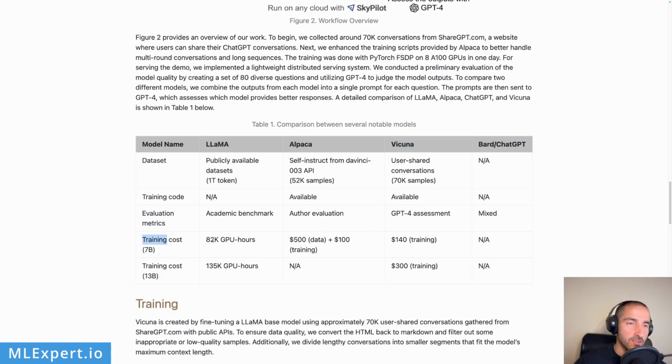So the training cost: LLaMA was very, very expensive to train. Then just the final layers, or the final couple hundred million parameters I would say, for Alpaca was about $600, and then Vicuna for the training only $140. This is the training cost for the 7 billion parameter models. And for the 13 billion parameters, LLaMA was so expensive, and then $300 for Vicuna 13B.